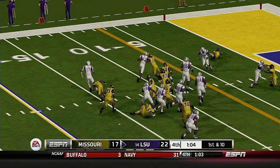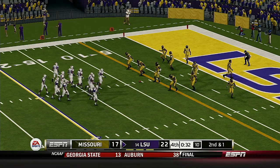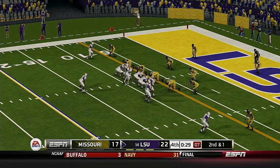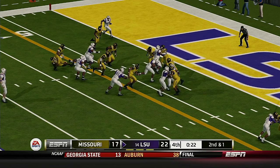He gets out to about the 8. That brings up second and 1. It's second down now, and they're just a few feet away from that first down marker. And they get nice yardage on that run.